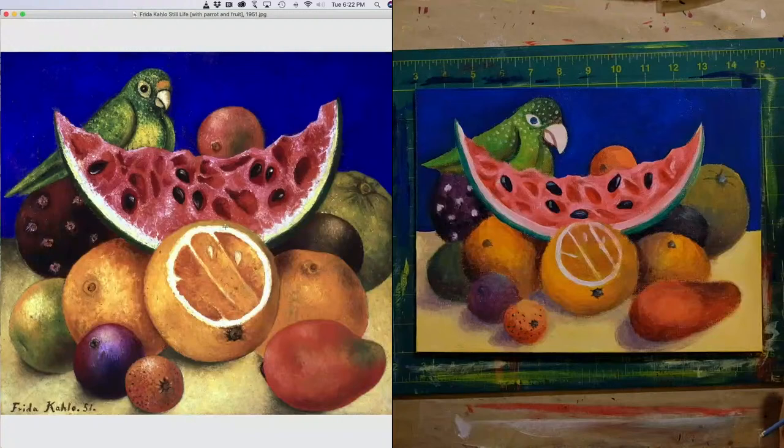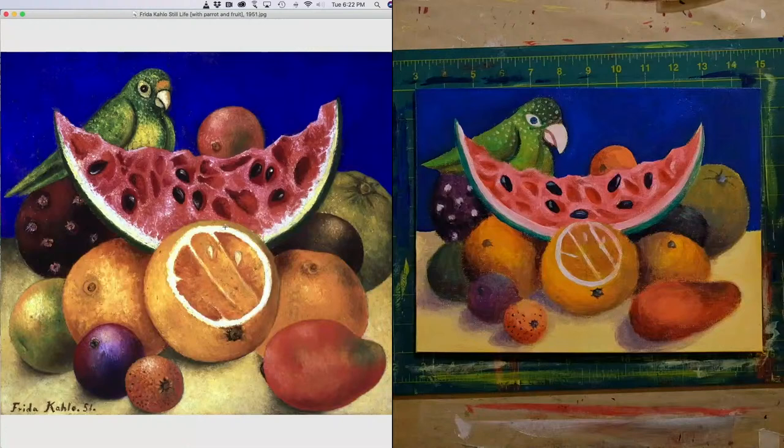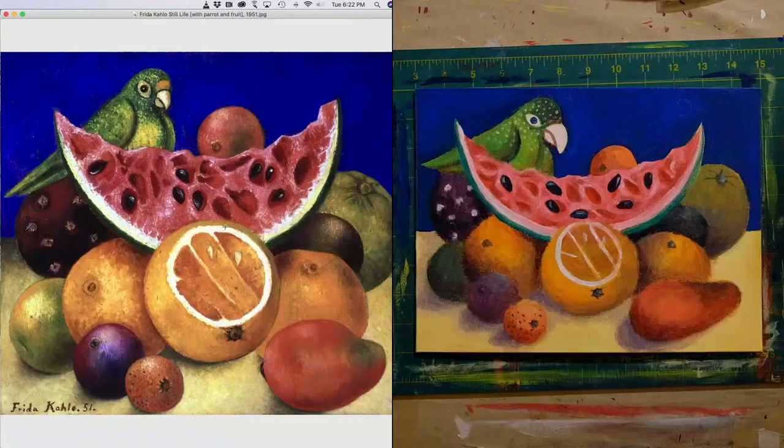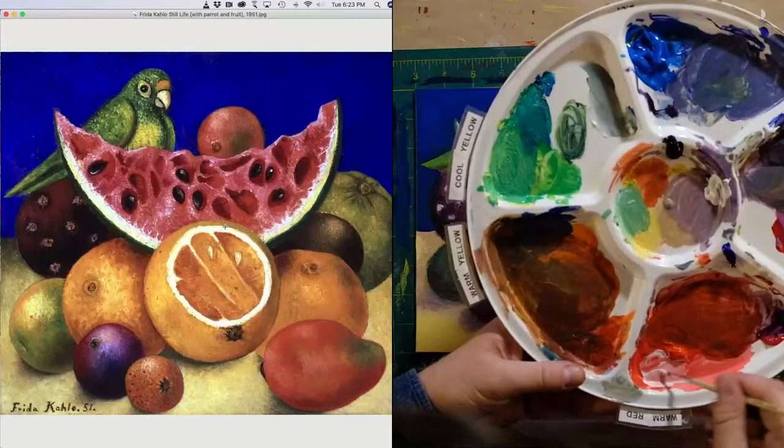Again, I could just keep on going over and over and over. Oh, I want to do a little bit of white on this watermelon, so I'm going to do that, and then I think we'll be done, because this episode is going a little bit long. A bit of white. I'm going to take a little bit of the red, so it's not pure white, because otherwise it might be just a little bit too strong.